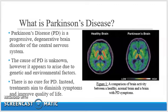First things first, we need to realize that the cause of PD is really unknown and can't seem to be pinned down to just one thing. However, it appears to arise due to some combination of genetic and environmental factors. We also need to realize that there's no cure for PD, so instead, the treatments aim to diminish symptoms and improve the quality of life overall.